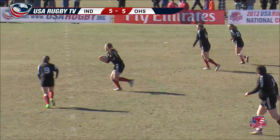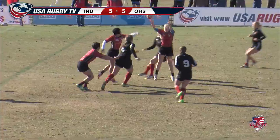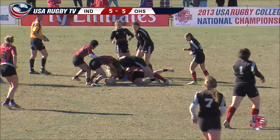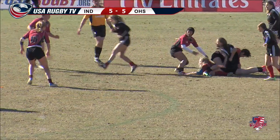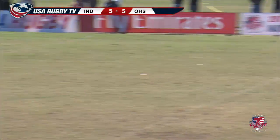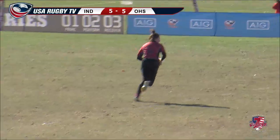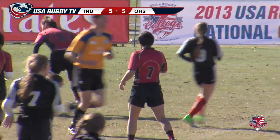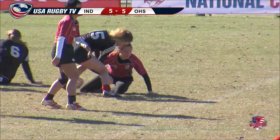So Ohio with the ball. Defense comes shooting up. Oh, an intercept pass thrown. Lots of defensive pressure there. Excellent work by Indiana to get it in the passing lane and force that turnover. And hacked through there. Is advantage, the referee says. Slips the first tackler. Great run, but it's going to be a penalty from where she was offsides.